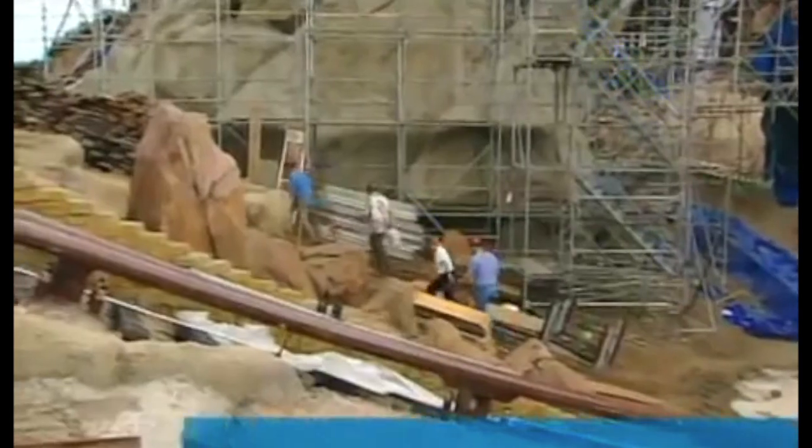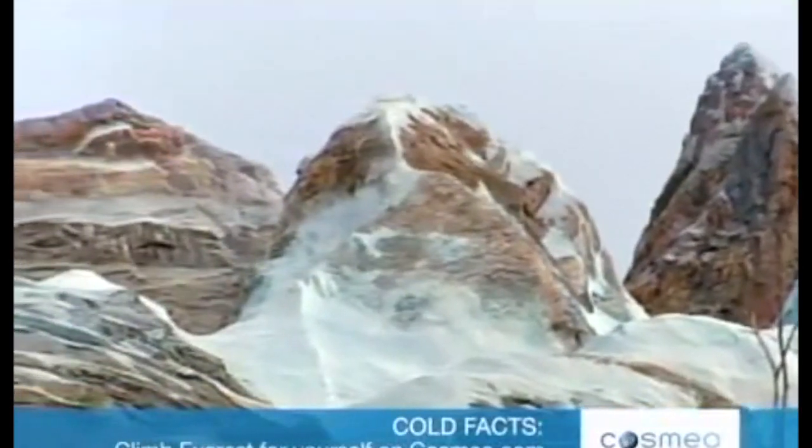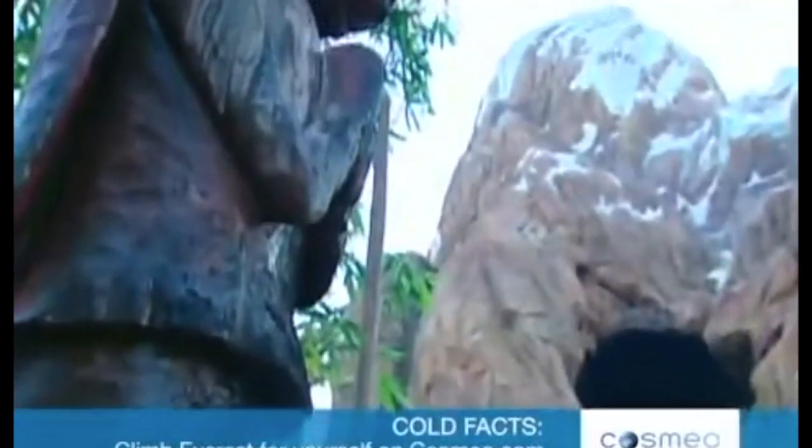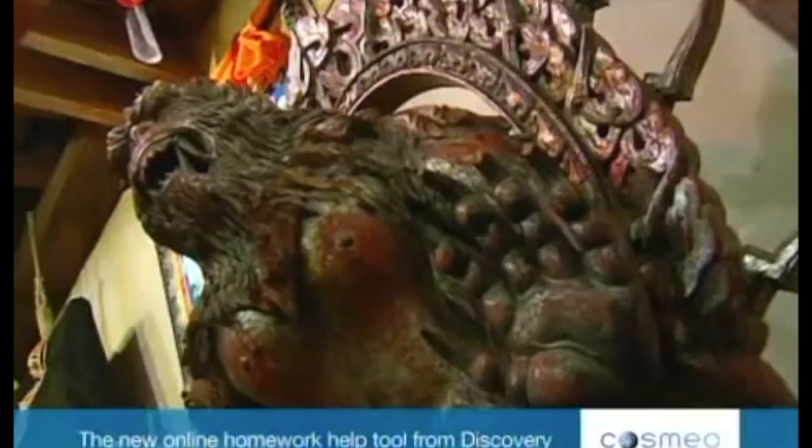For months, a team of engineers and artists has been recreating a Himalayan mountain range in Orlando, Florida. It's all part of a huge new attraction that includes a roller coaster screaming through a forest haunted by a Yeti.